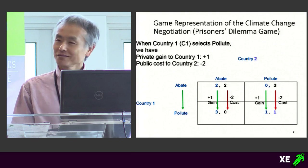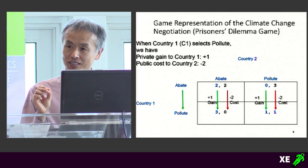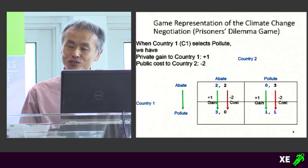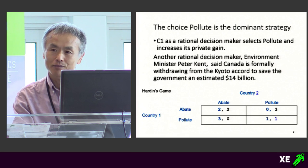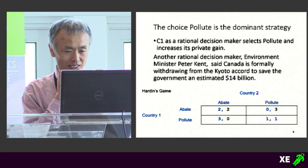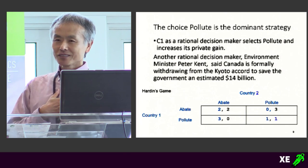So country one said, well, I care only about my payout. Why should I care about your payout? So in that case, country one's best choice is to pollute instead of abate, right? While country two is the same. This is what economists call rational choice. Because we are rational, that's why we have the problem in this game, in this Hardin's game. So, for example, in 2011, Canada pulled out of the Kyoto Accord, and then they said Canada saved $14 billion. Well, it might be a rational choice.